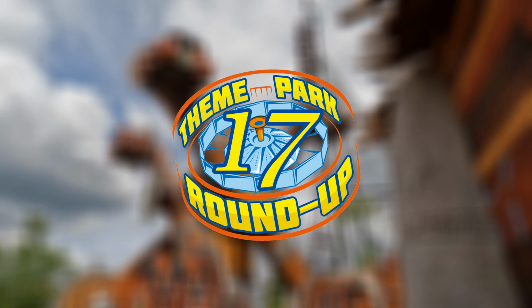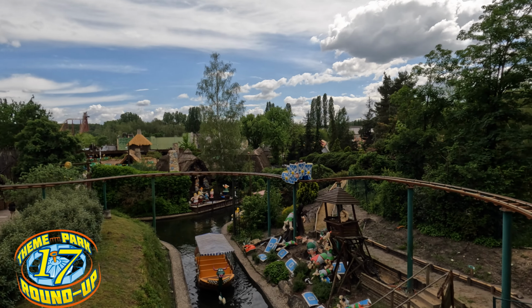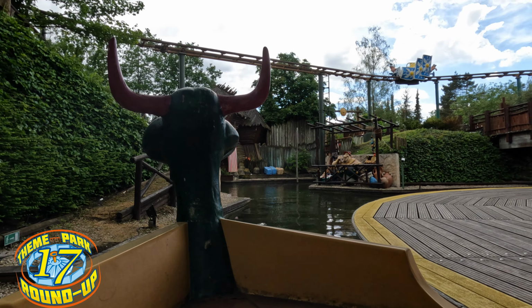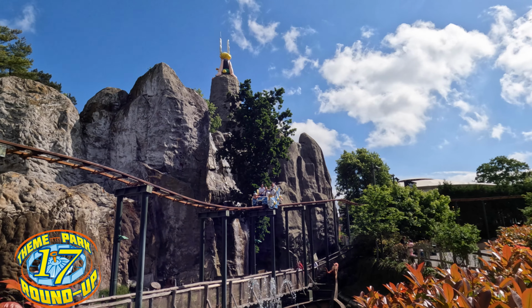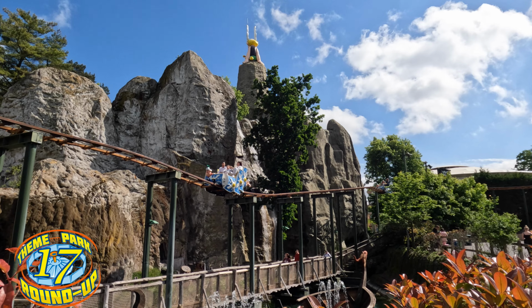Number 17, Les Espions de César. This is a very peaceful ride, and I do find the ride cars, which are designed on the Roman shields and the tortoise formation, really cute, and the shot of watching this ride slowly past the waterfalls is one of my main Parc Astérix memories. I really don't know why, I just think it looks really tranquil.